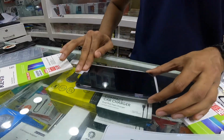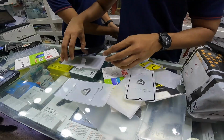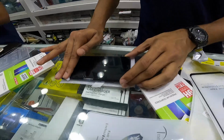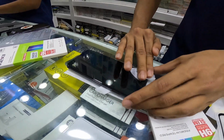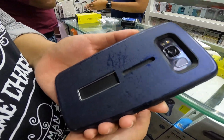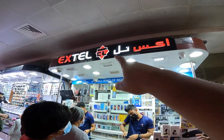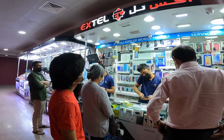You don't want to be touched. Nice one. Nice. Look at that. Hello? So, Extel, that's the name of the shop here in Karama Center.